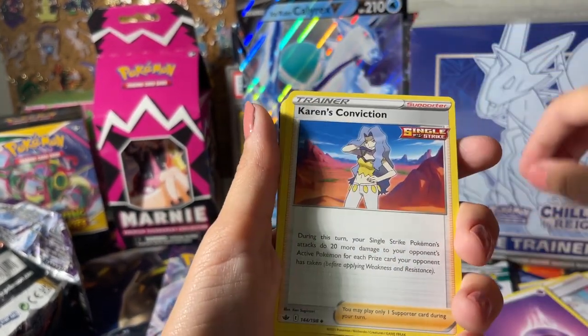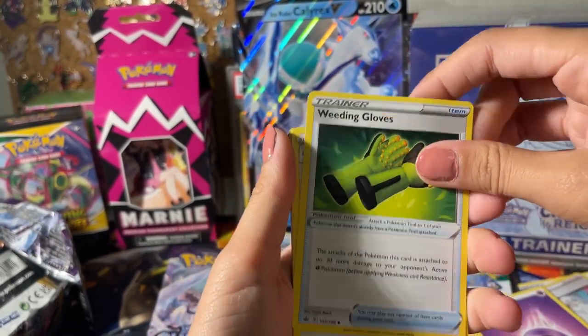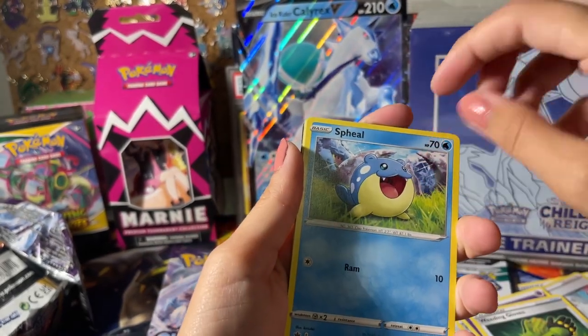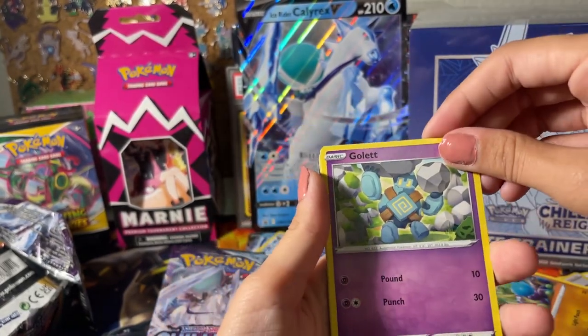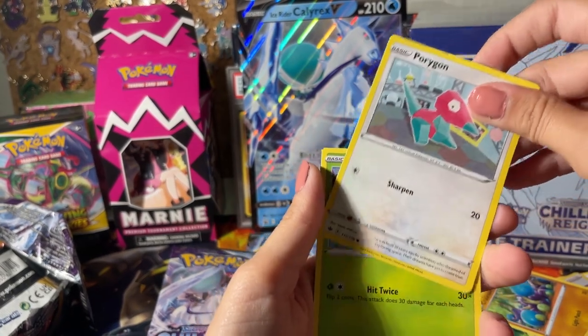Purple energy. Karen. Oh, such a Karen. Weeding gloves, because we're going to be doing some garden work today, folks. Bird. Oh, he's a cutie. Got the crab dude again. Gullet. Oh, we got like a Lego version of that dude.